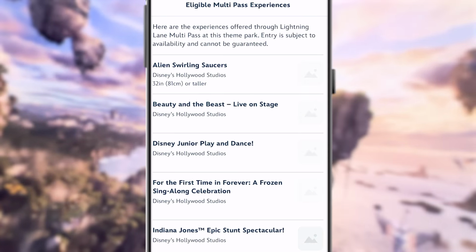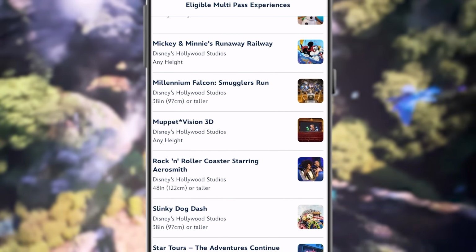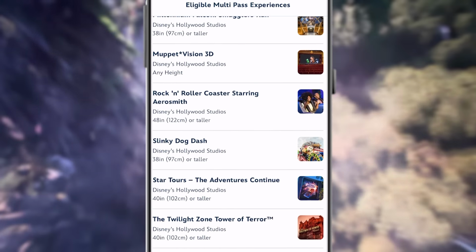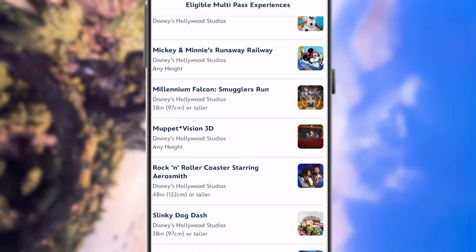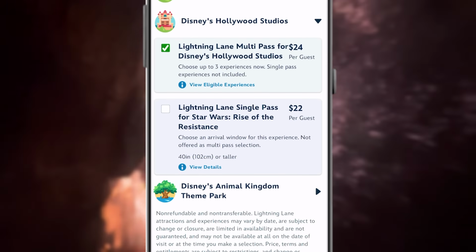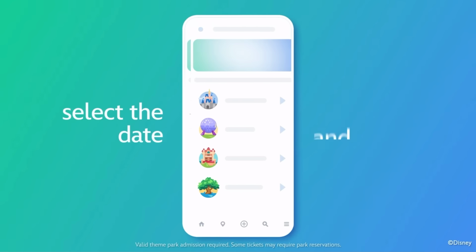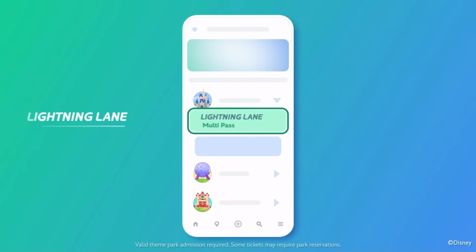A list of parks is going to appear. Choose the first park you plan to start your day in. Each park has a drop-down menu with the prices of Lightning Lane Multi-Pass and Lightning Lane Single Pass, which I'll talk more about in just a second. Remember, with this new system, you can purchase both those pay-per-ride attractions like Seven Dwarfs Mine Train and Tron Lightcycle Run in Magic Kingdom, and Lightning Lane Multi-Pass at the same time.